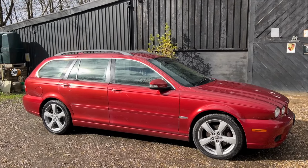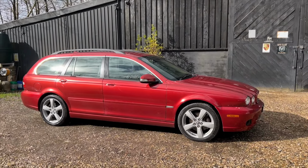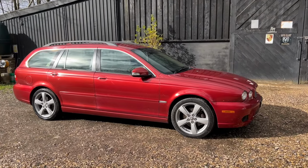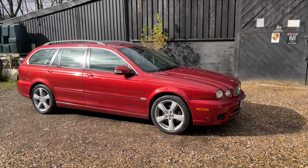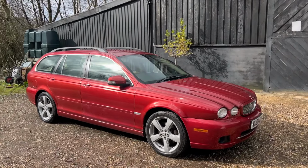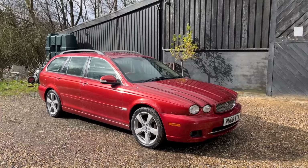Anyway, looking at prices of these online, they vary massively. You can give a few hundred pounds for an X-type, admittedly not one as good as this in terms of spec and mileage and history, or you can give sort of £6,000 or £7,000 for them still. It's really a crazy market. Now, this car, I believe, should be something between £4,000 and £5,000.